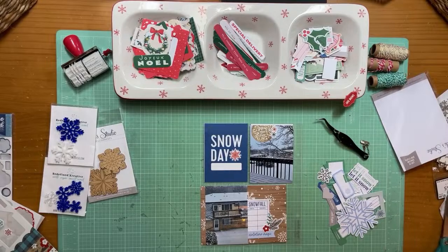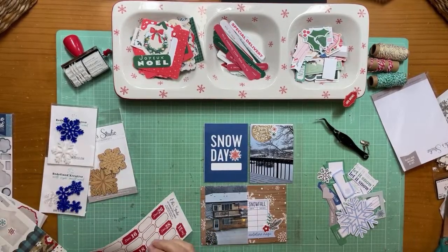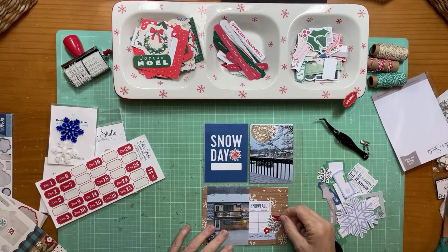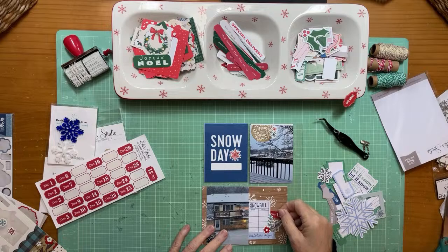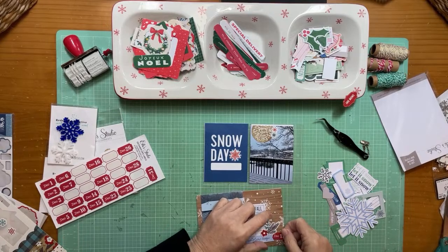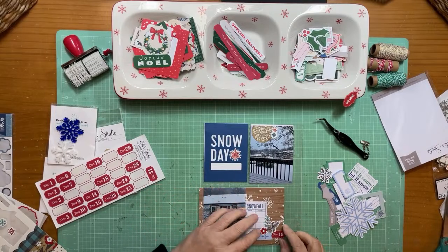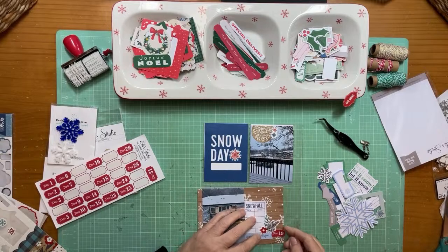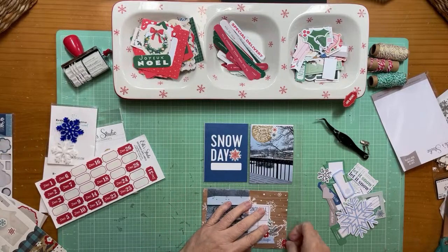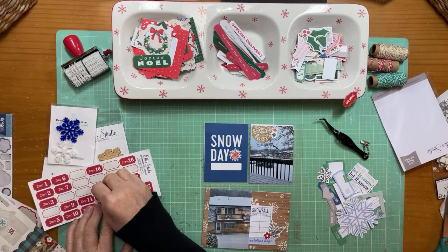Let's see. This would be for day 19. This is definitely a different red, so not sure I love that, because this is more of a bricky and this is a little more pinky. Yeah, I don't like that one. I like the idea of that though.